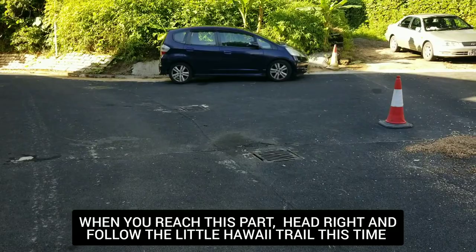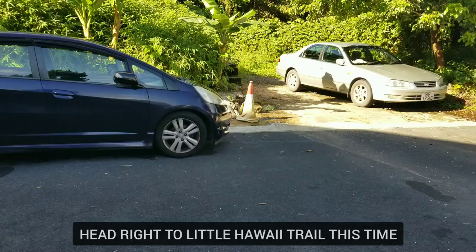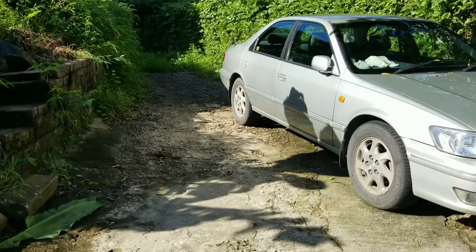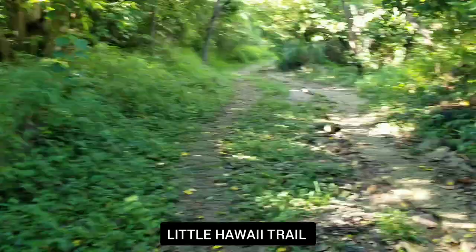Now we're gonna arrive here, watch out, because you see there's a way there on the left hand side, but we are not going to follow the road now. This time we're gonna switch to this path here, so it's not really obvious, but this is the Little Hawaii Trail now. It's gonna start. Okay, let's follow this path. Look at that, it's so green. So this is the Little Hawaii Trail now.